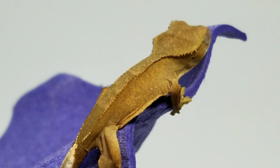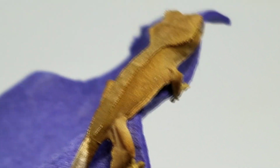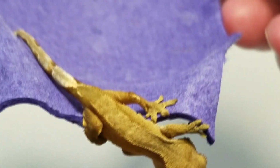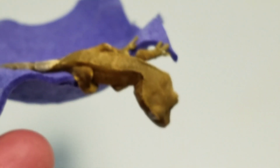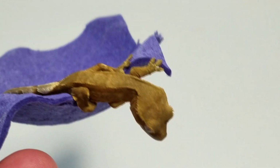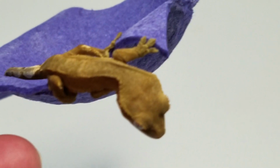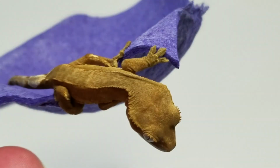So I know this is one of the pairings you guys have all been waiting for. One of the ones I get the most questions about is the patternless red crested geckos. Am I going to have babies for sale? Or am I going to have any babies available to you guys? Well, here's a first look at one of the red babies from this year. This is the very first one to hatch out. You may be saying, well, that doesn't look very red to me.